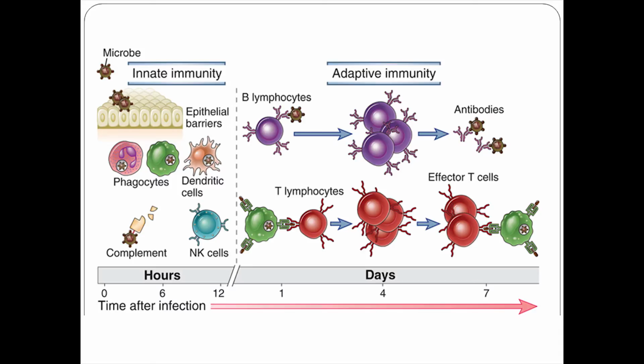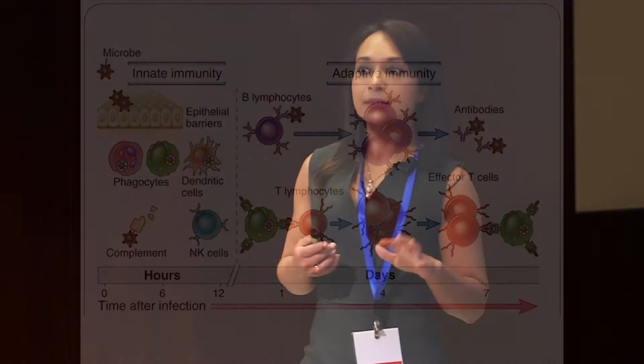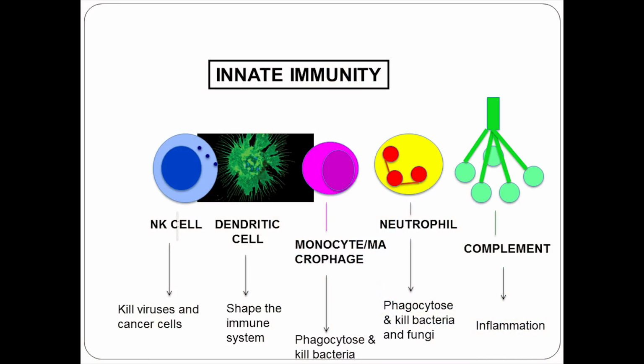As the infection progresses, then you have T cells and B cells. B cells are antibody-producing cells, and T cells basically help the B cells do their job and help with memory response. Going into a little more detail with regards to the innate immune system, natural killer cells function to kill viruses and cancer. Dendritic cells help to shape the immune system. These are antigen-presenting cells.